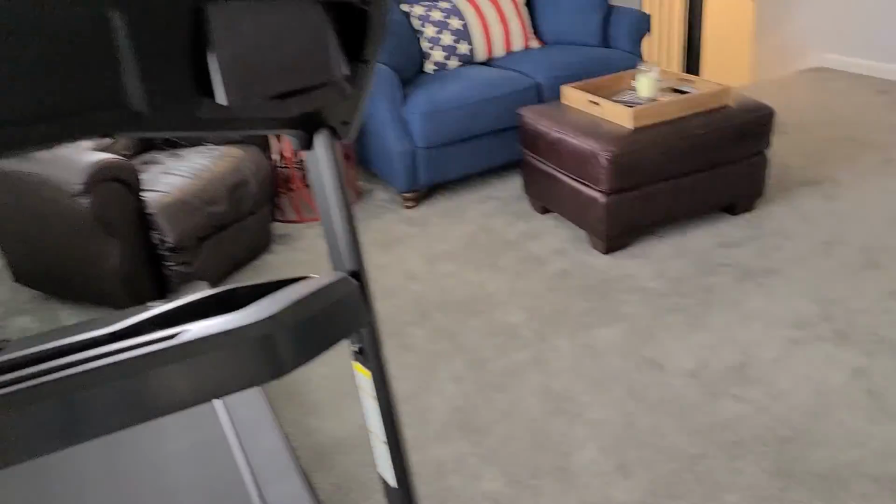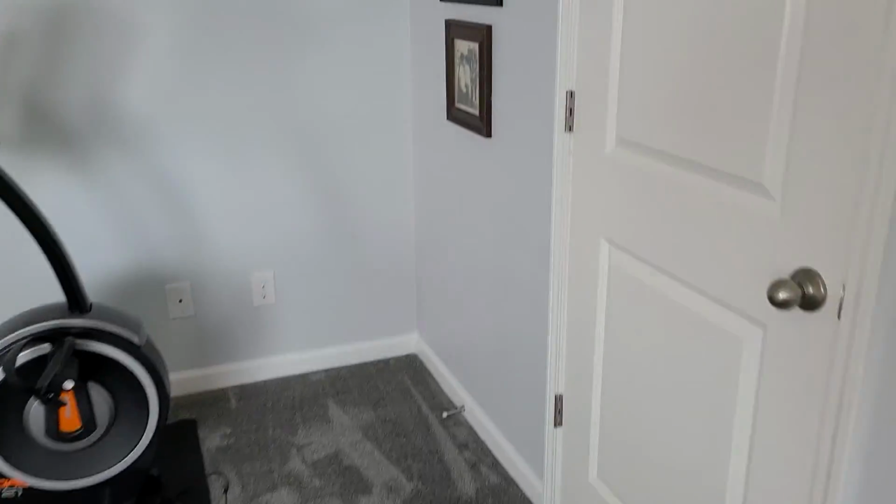So this is a really nice space. It's a good size. Nice bonus room. Big closet.